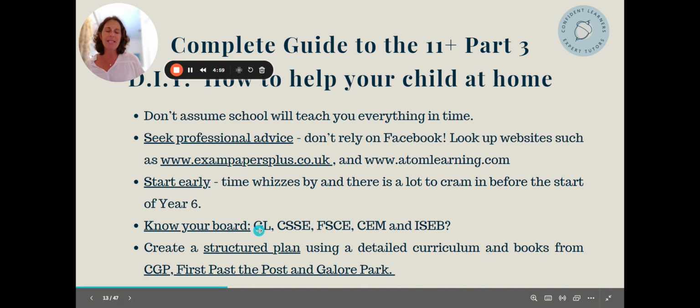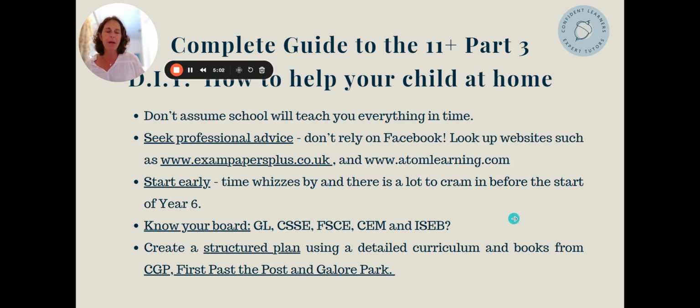Okay, know your board. Now, the exam board that your child is taking becomes relevant really towards the end of their studies, because there are different boards used across the country. So GL is the most common one for the grammar schools. There's also CSSE, which is an Essex consortium. Future Schools is one that they use in a few schools like Reading Boys, and some of the ones around Chelmsford also use that. They do differ slightly, like these two have a creative writing element, this one doesn't. CEM and ISEB are usually computer-based tests, the ISEB one being specifically for independent schools, the ISEB pre-test.